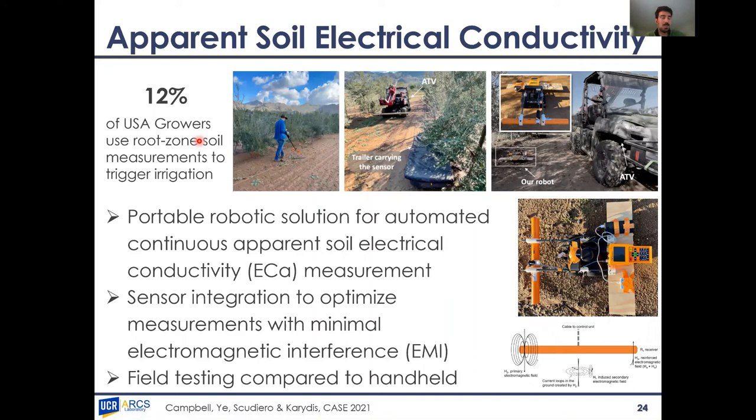So we made a portable robotic solution, or let me say not made, we have done our first step into a portable robotic solution for automating this whole process. And we did in this study the sensor integration so that, for example, we can get reasonable data without having too much interference from the robot, which is metal, on the electromagnetic sensor. And we also did field testing compared to the handheld solution. Now, the electromagnetic sensor, the way it works is that it emits a field on one end.